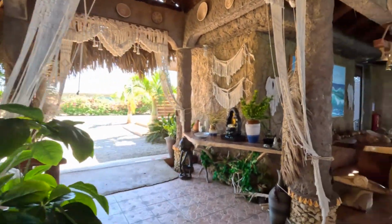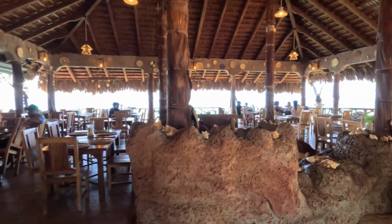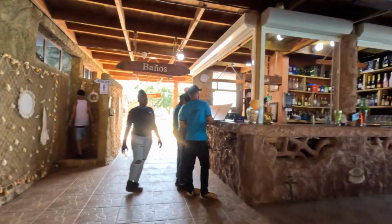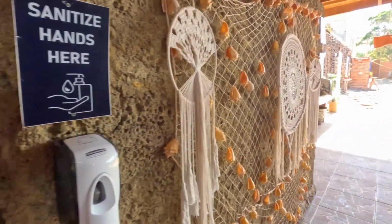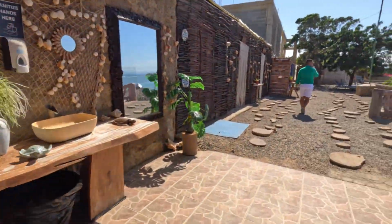Like pretty much the center of the restaurant. If you want to be close to pretty much everything, you can come here and enjoy yourself, man. They got a beautifully decorated, very cool in here, so yeah. And this is where you cash out too. They got bathrooms, showers, whatever. Wash your hands. Very nice.